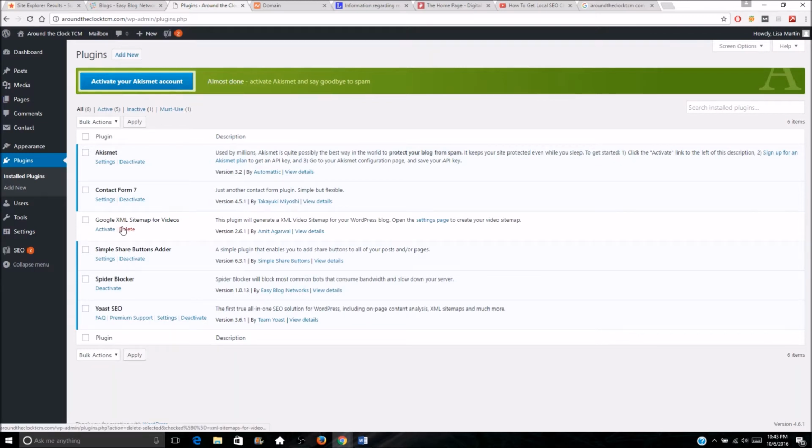Then the Google XML Sitemap for videos. I would actually delete this after you've used it. I'll show you how to use it and everything in a minute. But again, just keep things a little different. You can have different plugins that do the same thing, like for social shares, for contact forms, and for SEO plugins. Also, like I said, themes. You don't want to make them all have the same theme. That's just crazy. Just get a free theme that allows you to have full posts on the homepage, because your homepage is the strongest and gives you the most link juice to your money site.